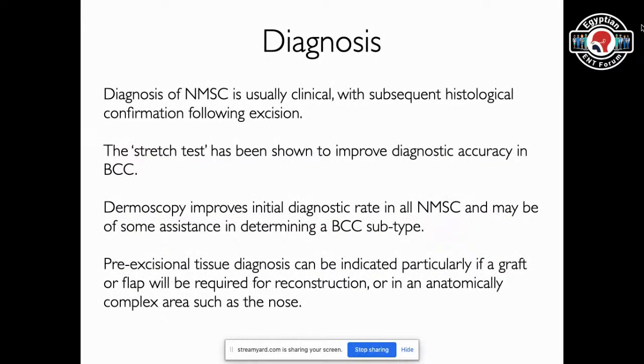Diagnosis of non-melanotic skin cancer is usually clinical, but it needs histology, so we need an excision or a biopsy to confirm the diagnosis. Stretch tests have been shown to improve diagnostic accuracy in BCC. You can refer to your colleagues in dermatology before you go for an incisional or excisional biopsy to do a dermoscopy, and they may be able to differentiate the subtype of BCC. So we need a pre-excision tissue diagnosis, especially if you are planning to do a graft or a flap.